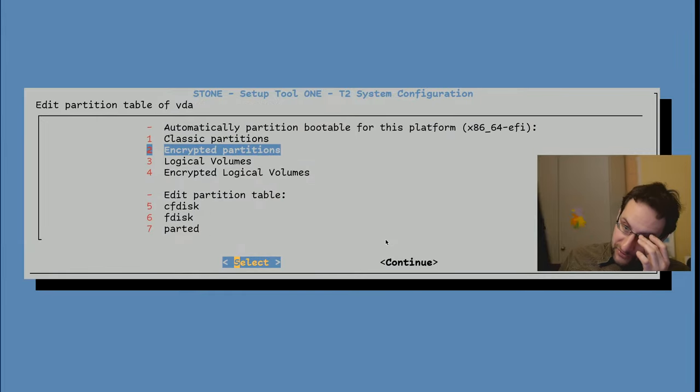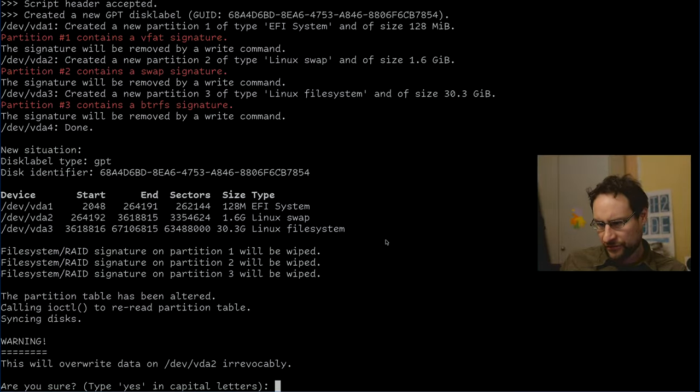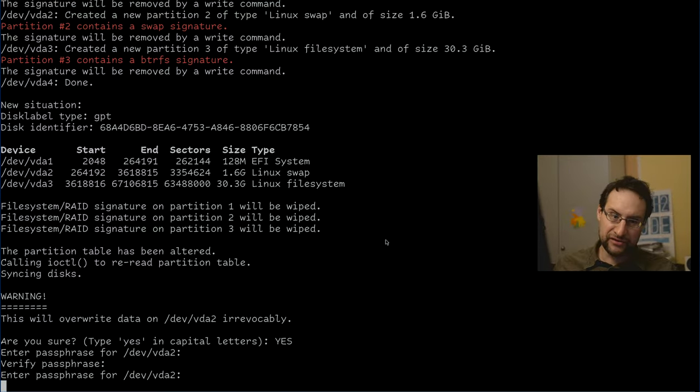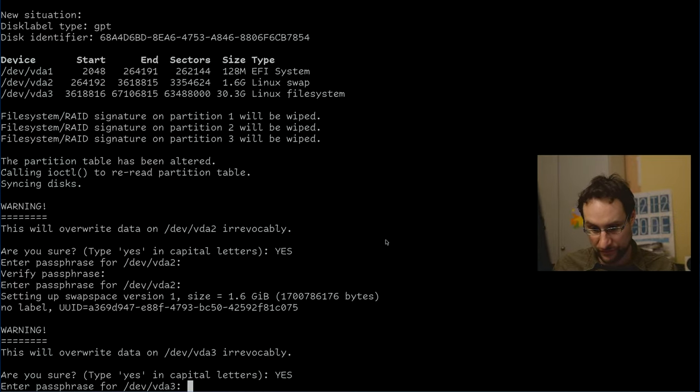So let's encrypt the shit. Encrypted partitions, erase all data on virtual disk A. Yes, please. Test. Basically testing if this encrypts or decrypts. So that is Linux kernel, that will work. I didn't test this. Are you sure? Yes, do it finally.